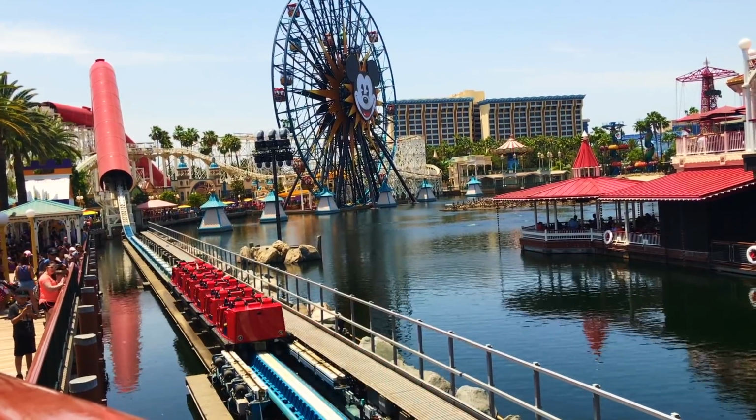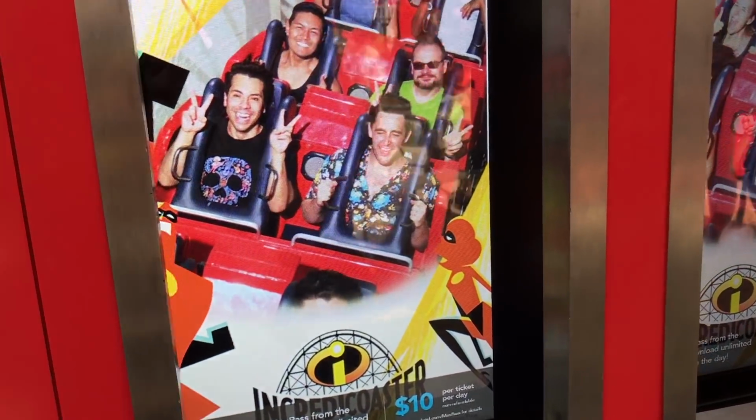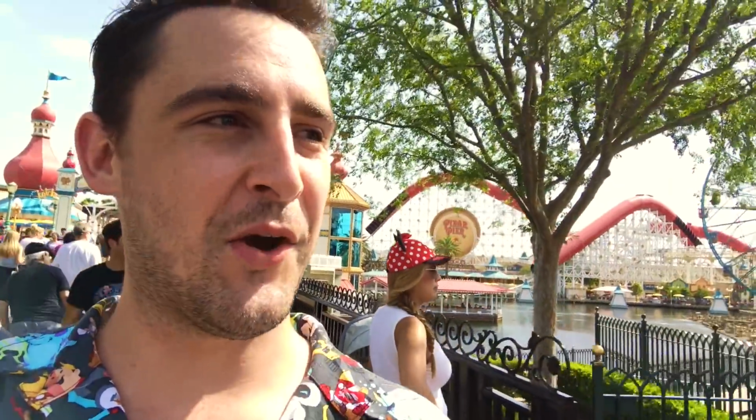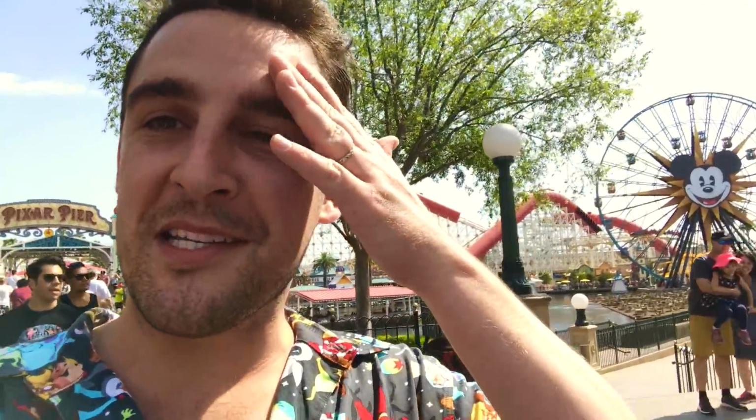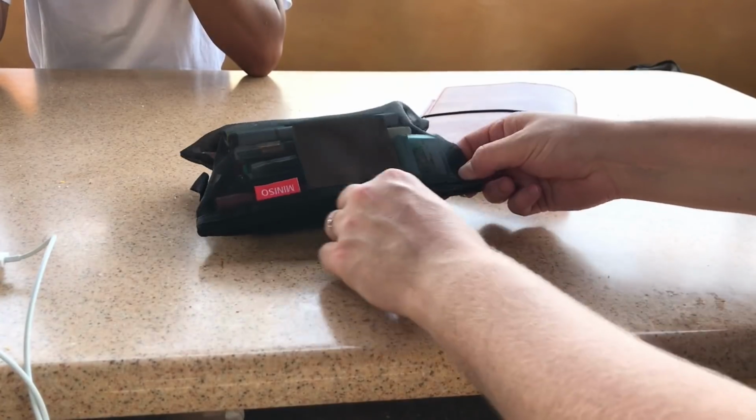I know we're here to work, but we're going to ride the Incredicoaster anyway, because why not? I love it. It's so good. Okay, so I've caught my breath. We're going to find somewhere to sit and de-glisten, get a drink, and sketch some more.